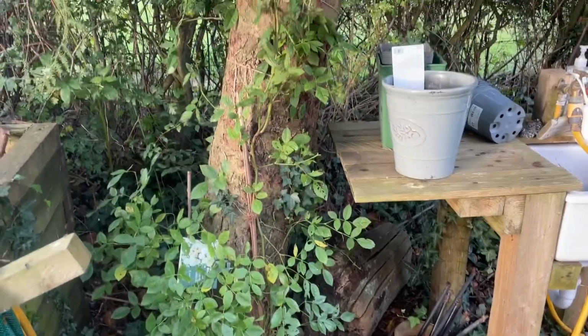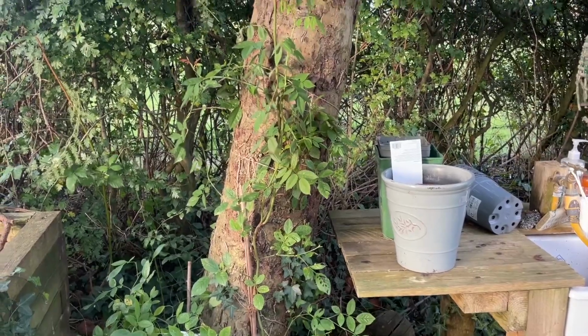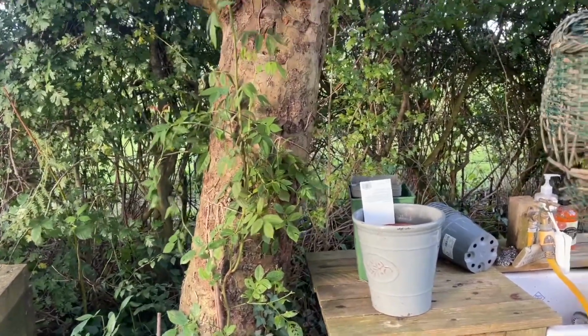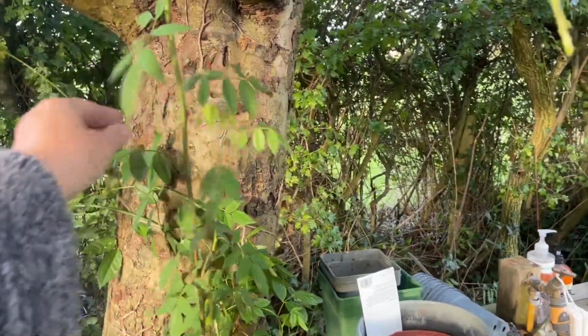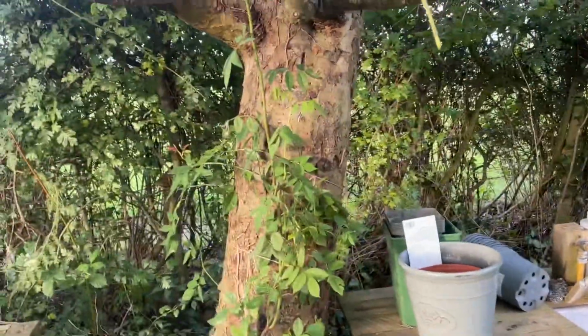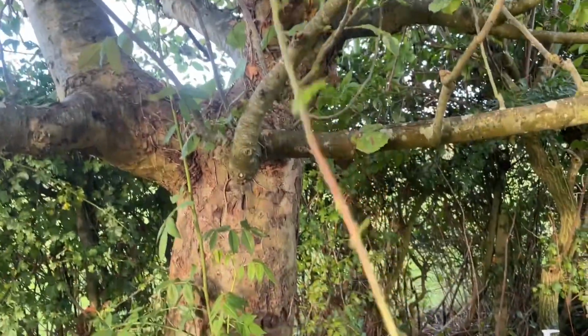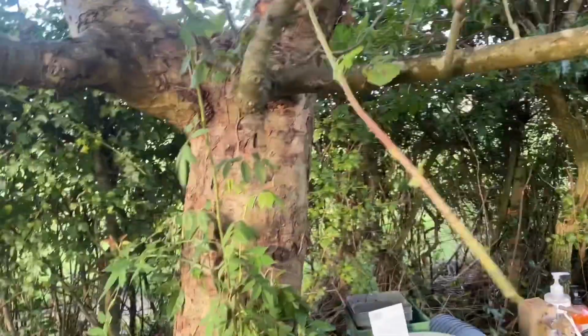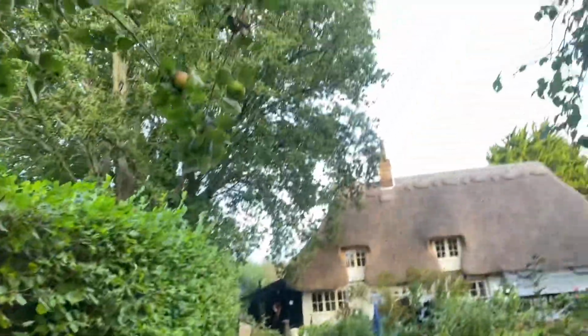The rose climbing up the old apple tree is David Austin Malvern Hills, and look at this stem here. So I need to tie that in before we get some wind damage, but I want to get this bramble out because look, brambles coming from the hedge. We've got to deal with that anyway. There's still apples up there.